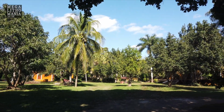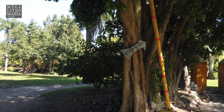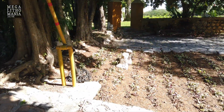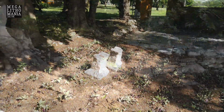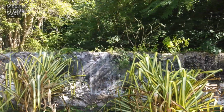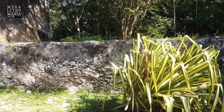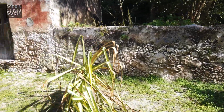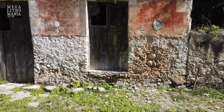So this is the main hacienda here. I think I'm going on private land, at the gate here. Here we have a couple of Mayan pieces just sticking out of the ground. Just keep walking, you just keep seeing more. There's more in the bushes behind there. I'm hoping there's going to be an open door somewhere, and I can just walk in and have a look at some of the Mayan ruins, what's left of it.